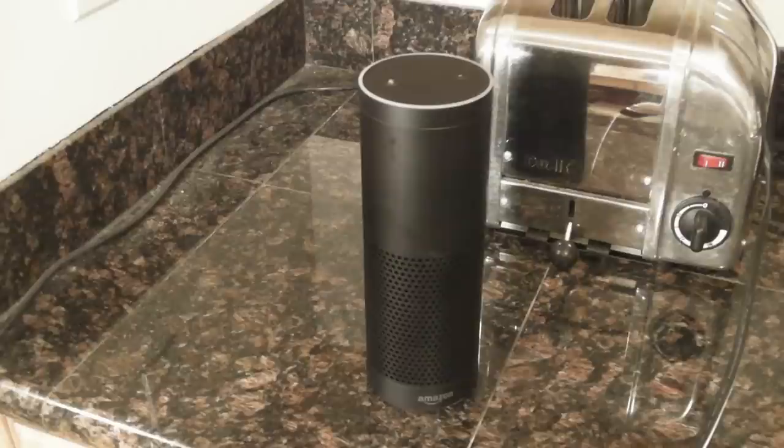I got it for $99, and now I see that for Amazon Prime members, it's $149.99, I believe. And for non-Prime members, it's $200. But I think it's not going to do much if you don't have Prime. So it's one of those things that if you buy it, you kind of have to commit to the Prime membership.